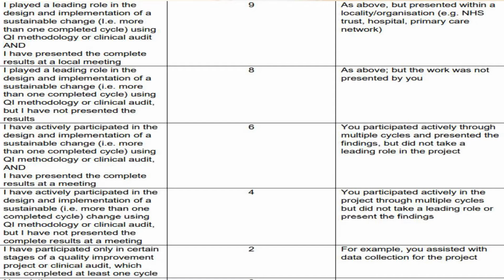If someone has actively participated in the design and implementation of a sustainable change that is more than one completed cycle using QI methodology or clinical audit, and they've presented the complete result at a meeting, they have 6 points.